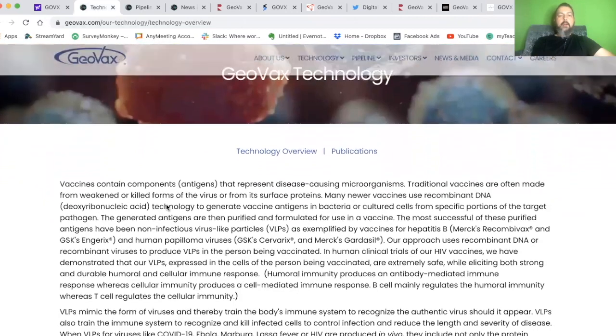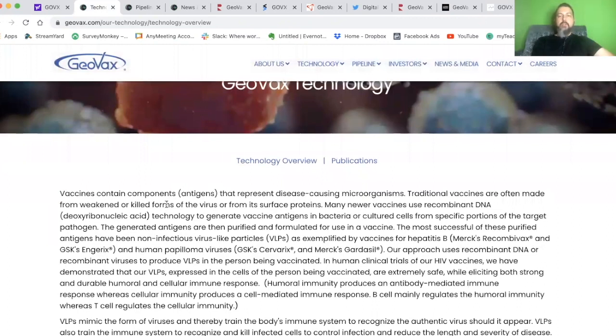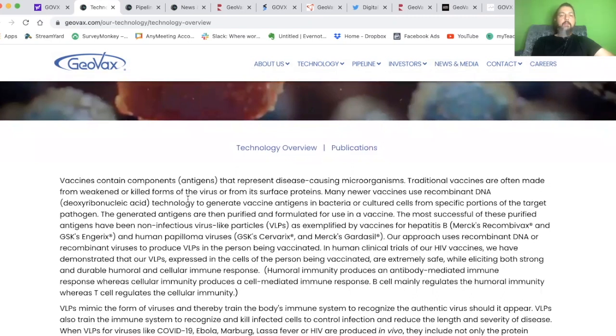If you look at their technology website, vaccines contain components, antigens, that represent disease-causing microorganisms. Traditional vaccines are often made from weakened or killed forms of the virus or from its surface proteins. Many newer vaccines use recombinant DNA technology to generate vaccine antigens. The most successful of these purified antigens have been non-infectious virus-like particles, as exemplified by vaccines for Hep B, which is Merck's Recombivax and GSK's Engerix, and HPV vaccine from GSK.